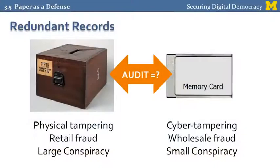So when you combine these records, however, if we check to make sure that they agree by performing some kind of auditing process after the election, then we can have a very, very difficult situation for the criminals. They need to have a large conspiracy to change paper records to match the electronic records. And they have to be sophisticated enough to make sure that they cheat in both records in a way that agrees, or else we're going to notice a mismatch in the audit.